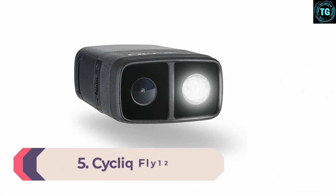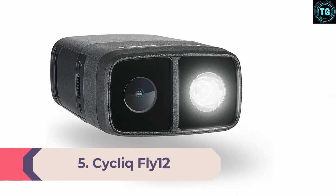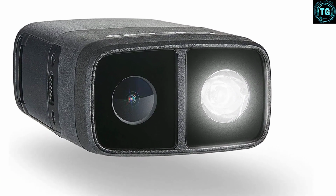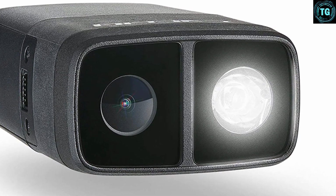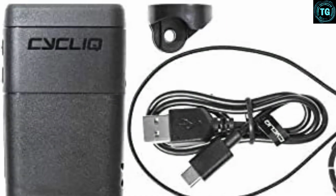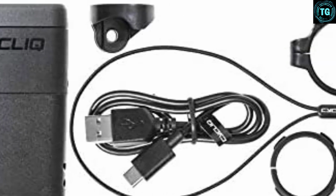Number 5. Cyclic Fly 12. The Fly 12 from Cyclic is a light, but that's almost its secondary purpose. The Fly 12 also records video so you can capture ride highlights or altercations. If an incident occurs, such as a crash or collision, the Fly 12 detects it and ensures the footage before, during, and after the altercation do not get overwritten. Otherwise, the Fly 12 records in a loop.